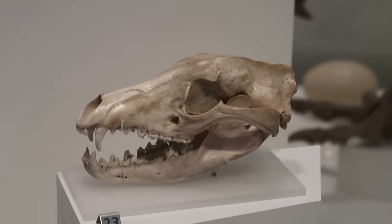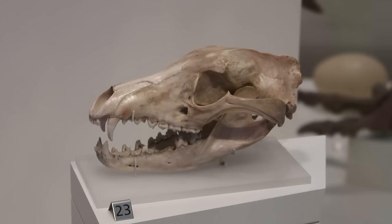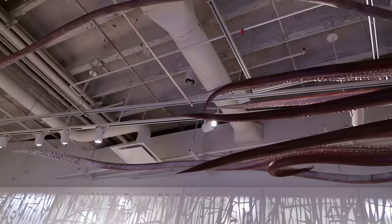That is a thylacine skull, the Tasmanian tiger. Now they are extinct to the best of human knowledge, but I know there are some people who claim that they are still alive. Occasionally there is a thylacine sighting. The tentacles of a giant squid up there.